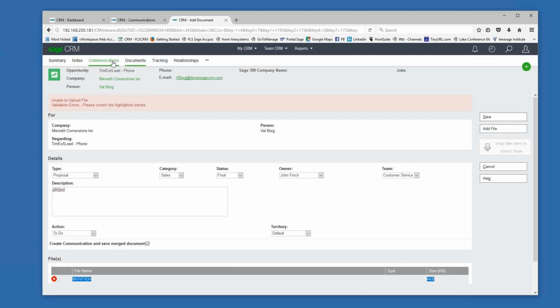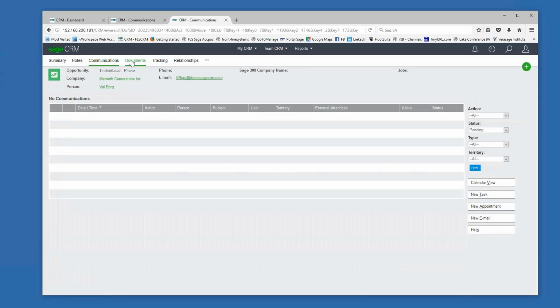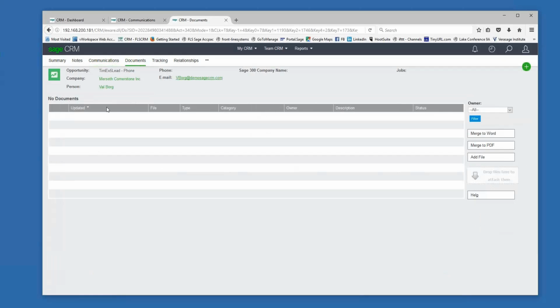And now what it does is it becomes a document sitting here in the documents directory. I would see that document that comes through and says proposal PDF doc or customer specification doc, or if you're doing programming, you can upload versions or variants or notes of the operation. And then over here on the right, you can do merge to Word or merge to PDF. You can create your own documents specifically here.